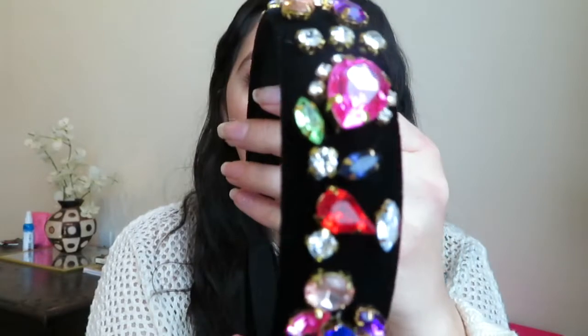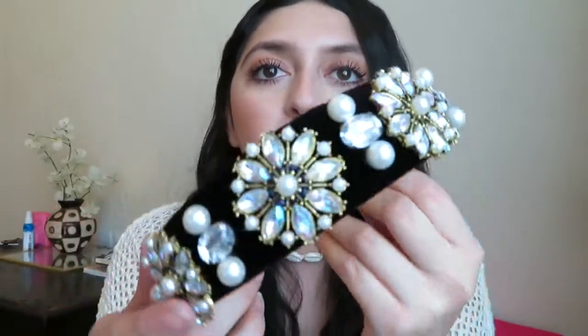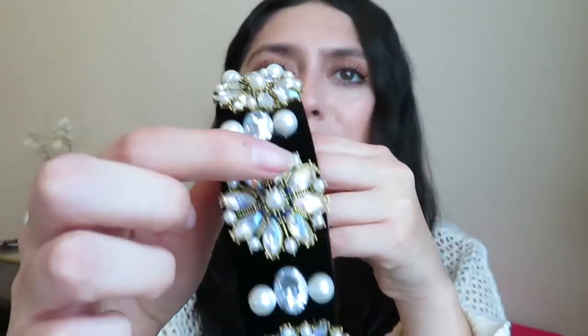So the first two things I'm going to show you guys are some of my favorite items, to be honest. I bought two headbands. I bought this one. I think this would look really cute with some mom jeans, a white tee, and heels of any of these colors, to be honest. This one is a little bit thicker, and it just has pearls and little flower diamonds. And this gives me Lu from Elite vibes.